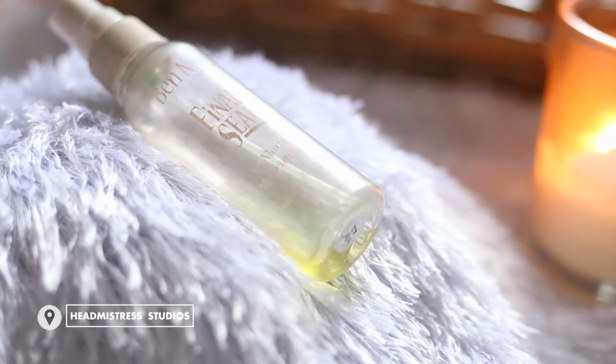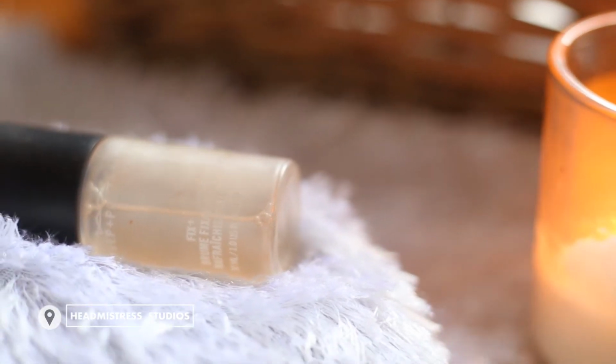Last but not the least is setting sprays. Because now you have everything, your face is made and everything, and it looks a bit powdery. So you need a setting spray, and a setting spray too has to do with skin type. So everything that you put on your face has to do with the skin type. We have the setting spray that gives a matte finish and the ones that give a dewy finish. So depending on your skin type, you need to get a setting spray that goes with your skin type.